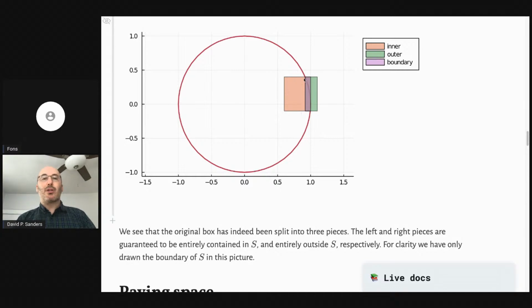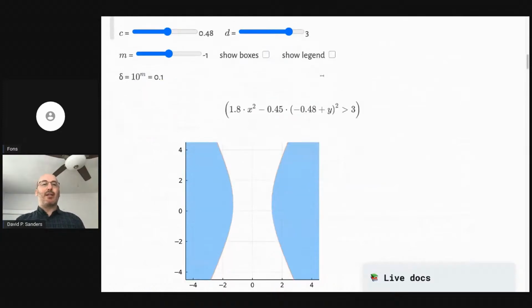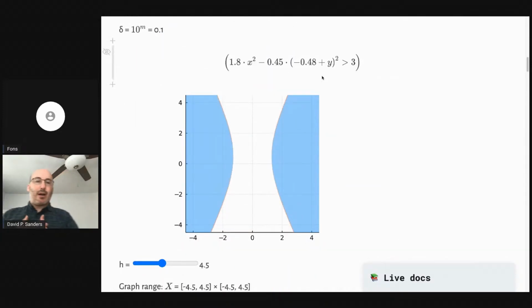So this orange is actually completely inside the disk, the green is outside the disk, and this purple is on the boundary where I don't know if it's inside or outside. And so the point is I'm actually able to throw away this green piece because I don't want the stuff that's outside the constraint set. So that's what I'm doing. And in order to do that, I have to generate this algorithm called the forward-backward contractor, which is a linear sequence of steps using interval arithmetic to remove pieces that don't satisfy this. And that's what I'm doing under the hood.